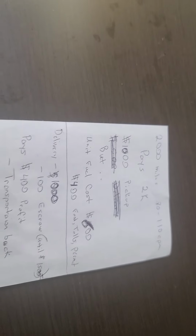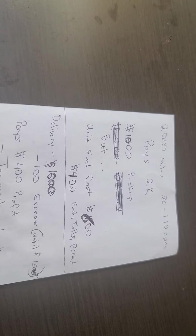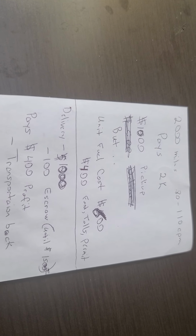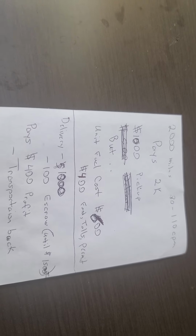That's roughly around 30% of your load or something that goes to that, which comes out to be like $100 out of a $2,000 pay, I think, give or take. So that being said, the numbers get a little bit skewed, but I'm going to try my best to average this out. This is like an average load that you want to shoot for. You want to try to aim for around 2,000 miles each trip if you can do it. And then you want to try to find a way to come back.